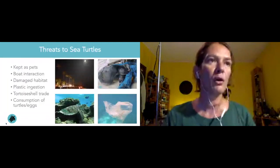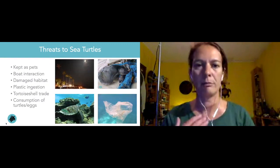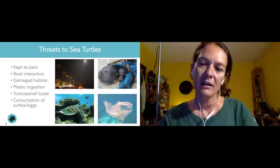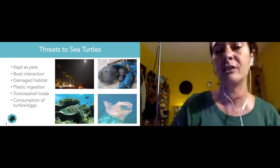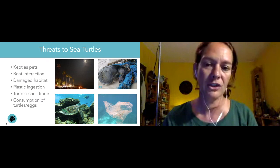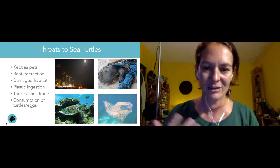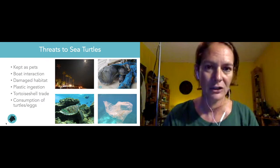But then as they grow older, we're looking at more important threats, okay? And these are the anthropogenic threats. And of course, this will be more serious because they will affect the larger juveniles and the adult population, which is the one that ensures the continuity, the sustainability of a population.